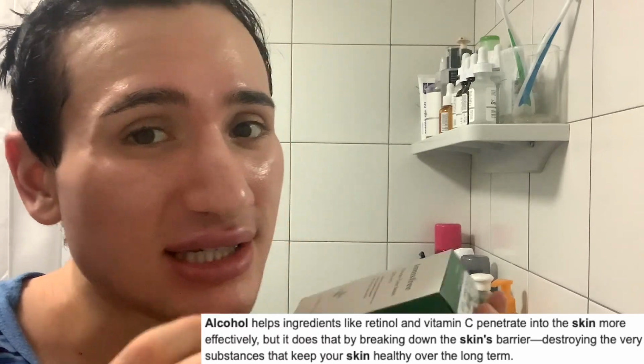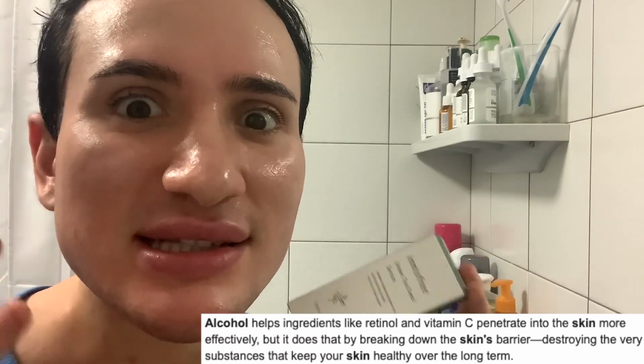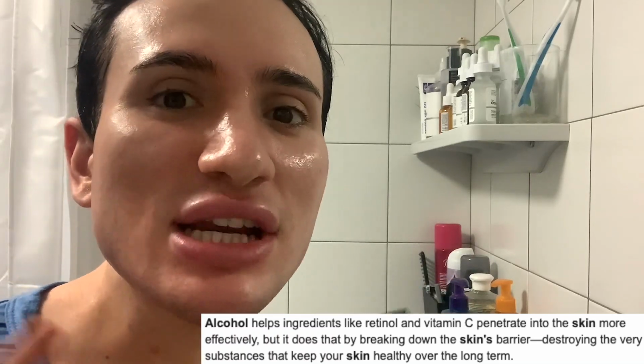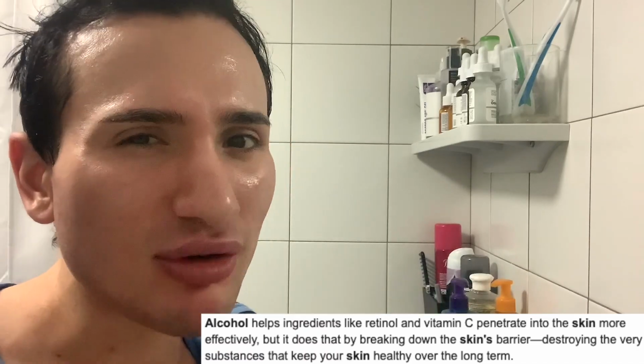Electric chair. You guys, if you don't know why I'm having this reaction, it's because alcohol can be good to make some ingredients penetrate deeper into the skin, like for example vitamin C or retinols. However, it disrupts the skin barrier, and it actually makes you age faster in the long term. So it's a really bad ingredient to be having.